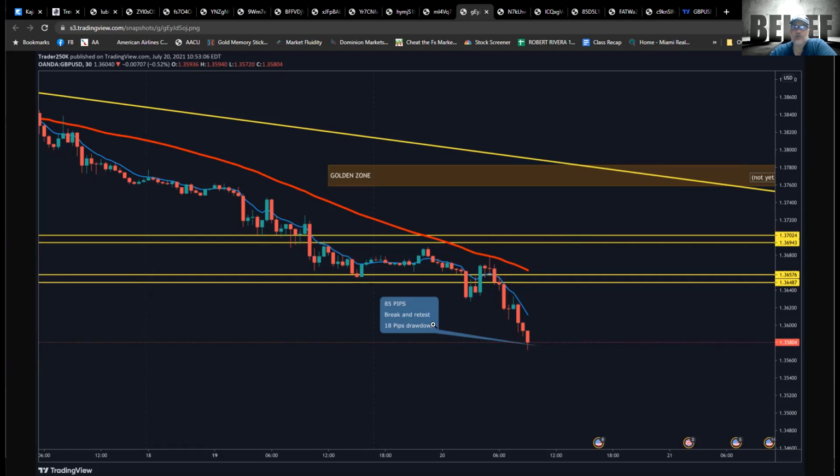But those of you who are wondering about the drawdown, if you're using proper risk management, you should be able to handle a 30 pip drawdown, okay? If it breaks a 30 pip drawdown, then I'll consider it a loss. Otherwise, no, because you should be able to handle a 30 pip drawdown, okay? All right, let's keep going.